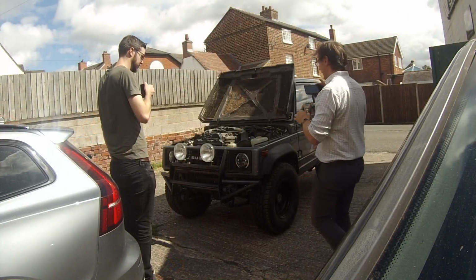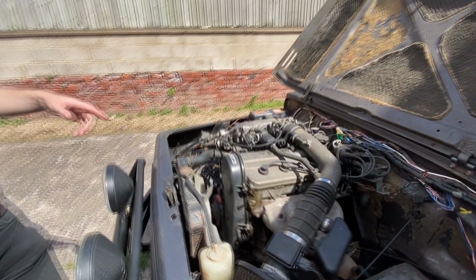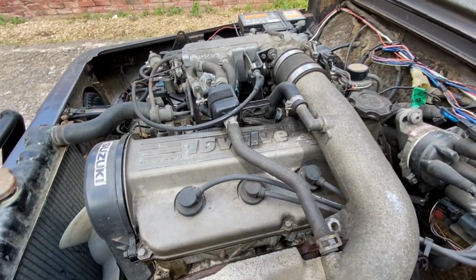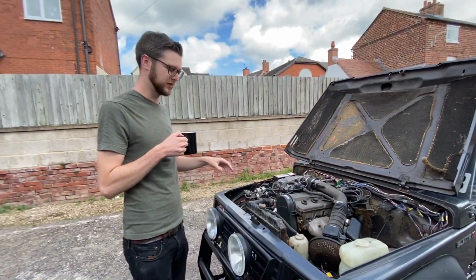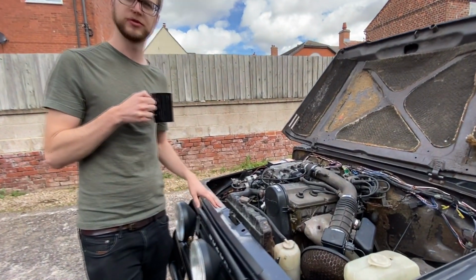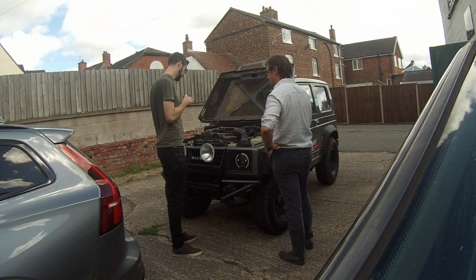Yeah, exactly. So this is the powerhouse of the Suzuki. That's right. So it's got a 1.6 16-valve Suzuki Vitara engine, so it's on injection now. The original was a little 8-valve 1.3 carb, a tiny thing that made about 65 horsepower or so. This probably makes about 100 or so. So it's a little bit of an upgrade.